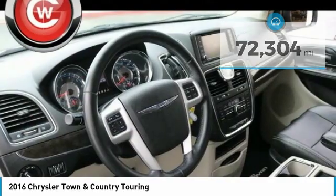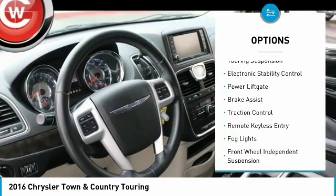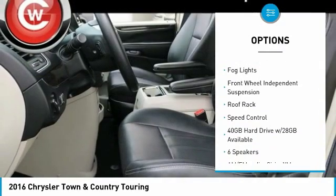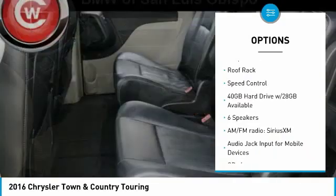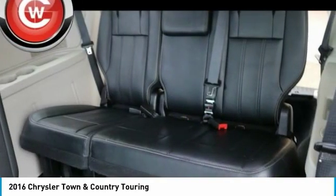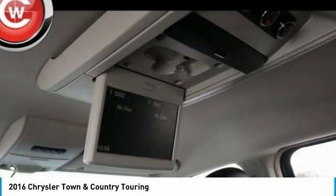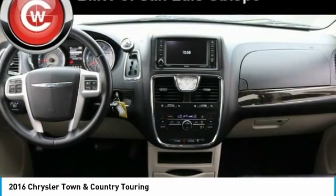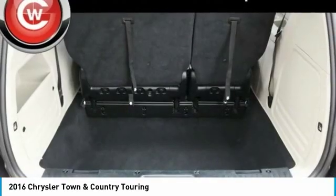Here are some of this vehicle's great options: touring suspension, electronic stability control, power lift gate, brake assist, traction control, remote keyless entry, fog lights, front wheel independent suspension, roof rack, speed control. This beauty is sure to make you the talk of the neighborhood. So call or drop in for a test drive today.